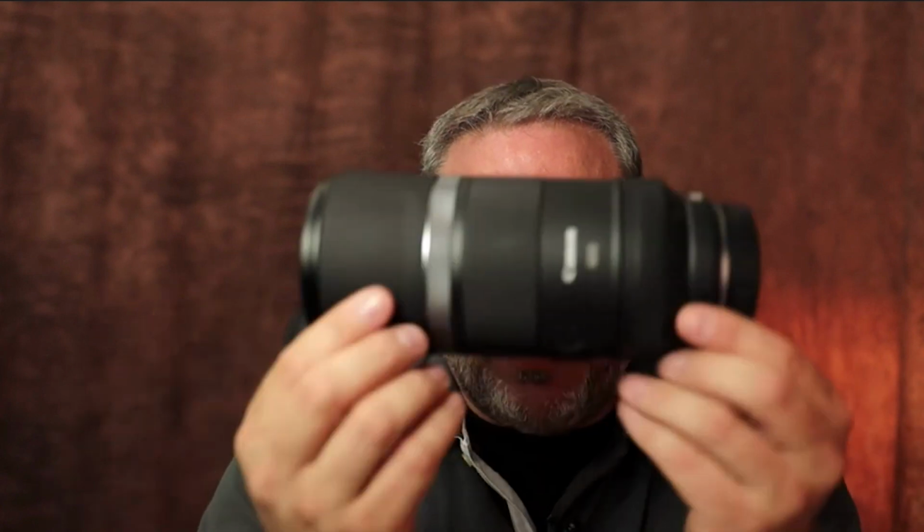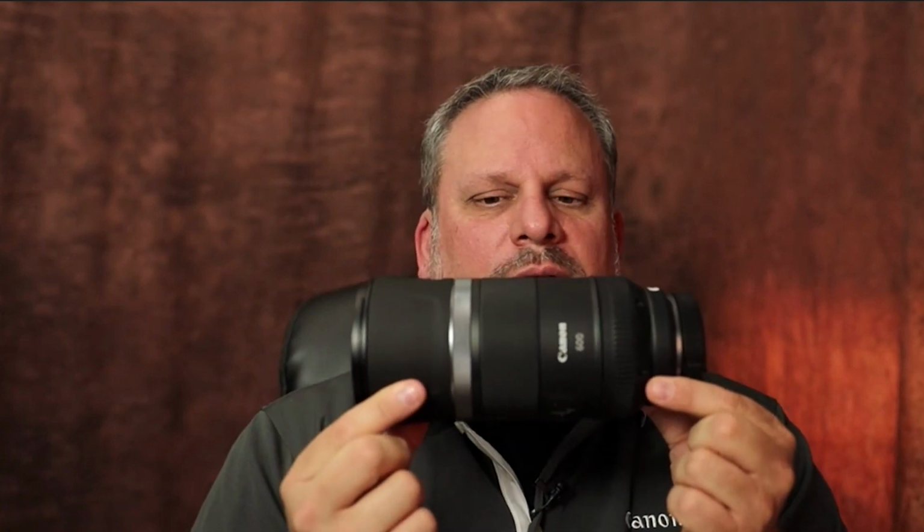Now, I'll talk about diffractive optics in a moment in more detail, but the really cool thing about these lenses is their ability to compact for storing. This is the 600 millimeter. I hope you can see that in focus. It's a light lens. I'll talk about weight in a moment, but one of the cool things is that this ring on the lens is a locking ring, and this allows me to extend the lens out into its shooting position and then lock it in place. If the lock's not in place, the camera will know, and it will say to you on the LCD screen, you need to lock the lens into the shooting position. So it's a smart system.